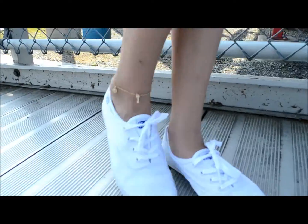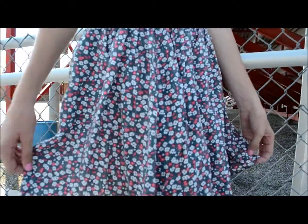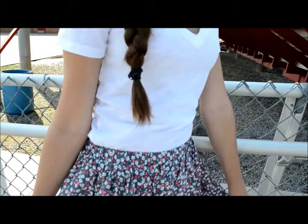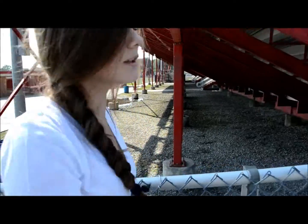Gabby's last outfit, she's in a skirt and the white Keds again. Her skirt is a florally skirt again, and then she has a white V-neck on top, and her hair is in a braid, and it is super cute.